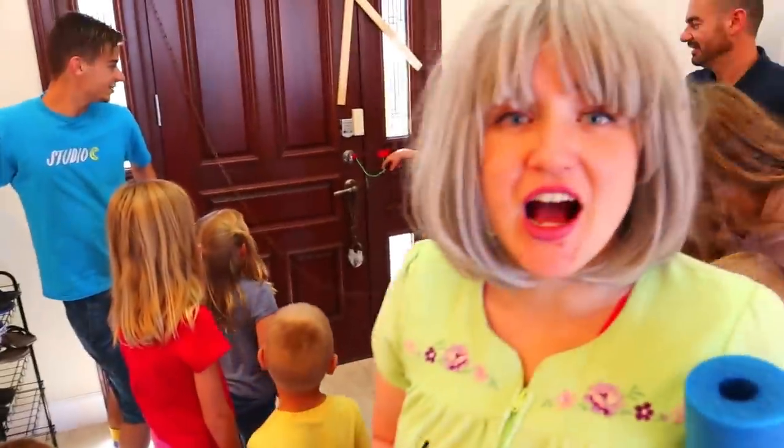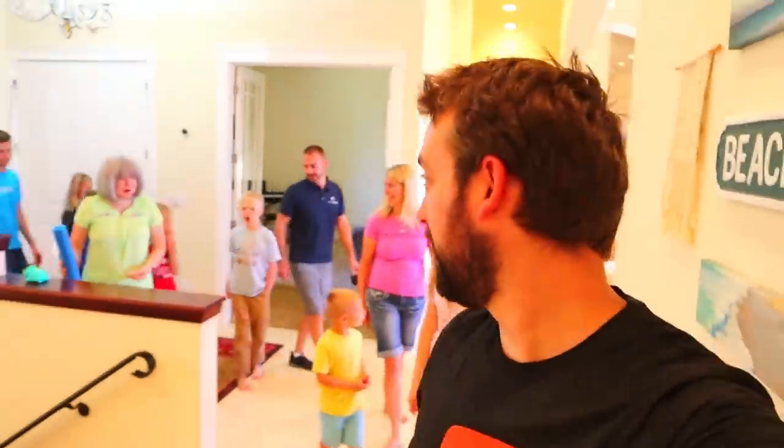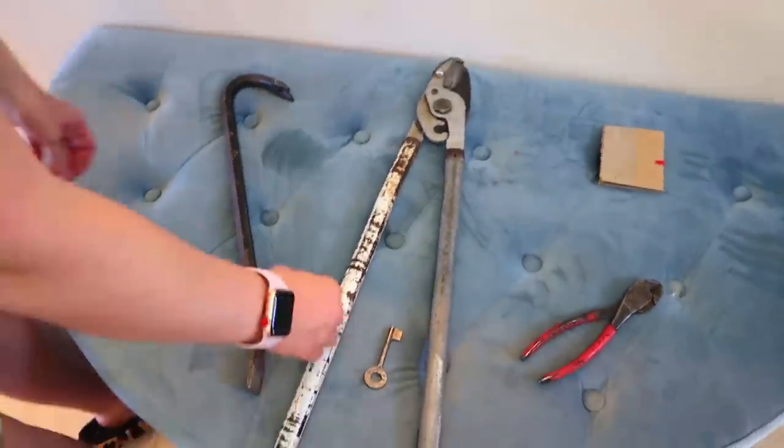Okay, you guys ready? I am going to hide all of these items throughout the top of this house. Okay, let's go. We all have to start in the bedroom down the hall. Everyone has to wake up for day one, and we have to escape. But first, she's got to hide everything right now. Okay, time to hide them. Okay, let's go.